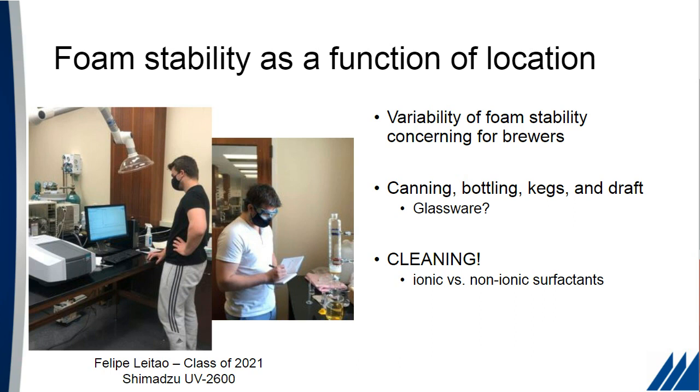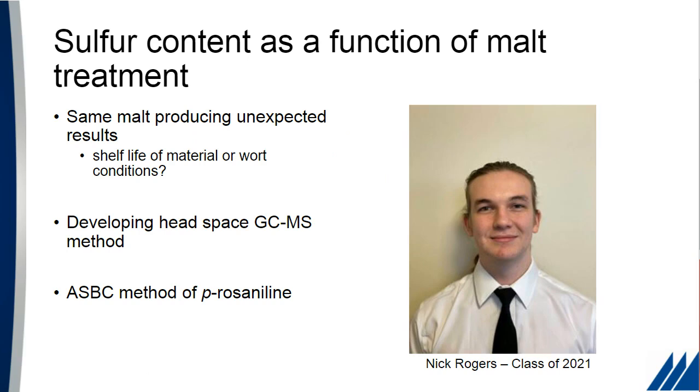Nick is our last POGIA student this semester, and he's looking at the sulfur content as a function of malt. We were seeing unexpected results, using the same malt but getting different flavors than we expected with the different lagers. There's some concern about whether it's the shelf life of the material or perhaps the wort conditions. Sulfur can cause off-putting flavors if you're not careful. So Nick is developing a headspace GC-MS method, really focusing on the analytical aspect of this. You can start to see that we're expanding from just the hop analysis into our malt analysis and understanding of these reactions as well.